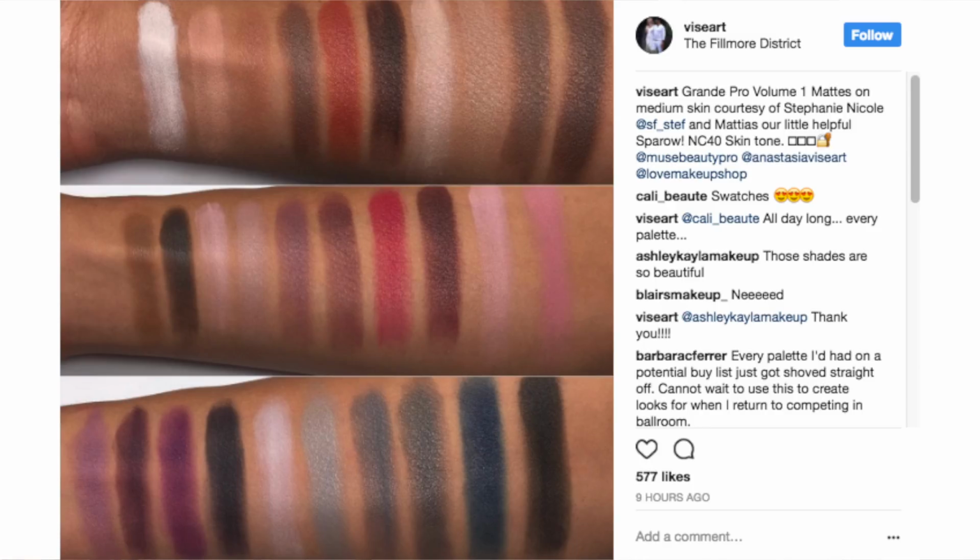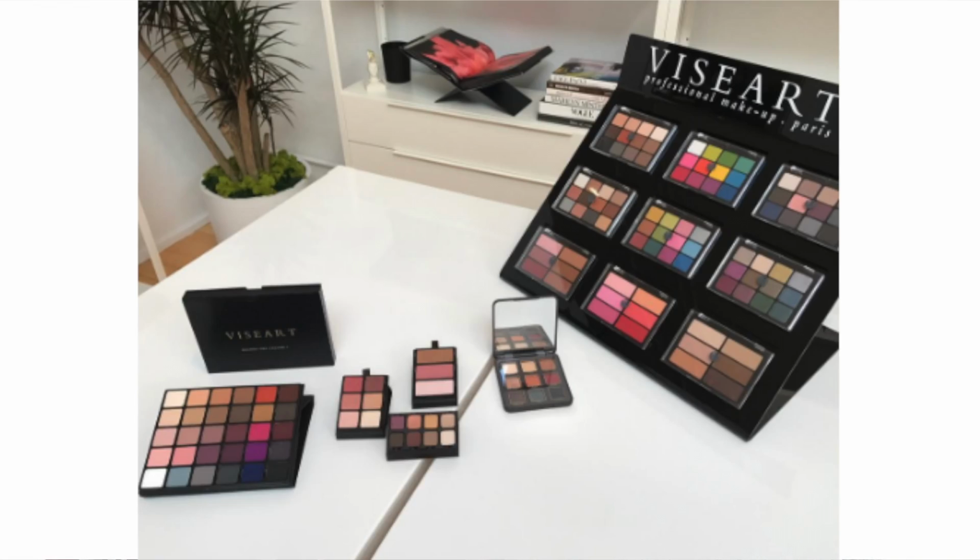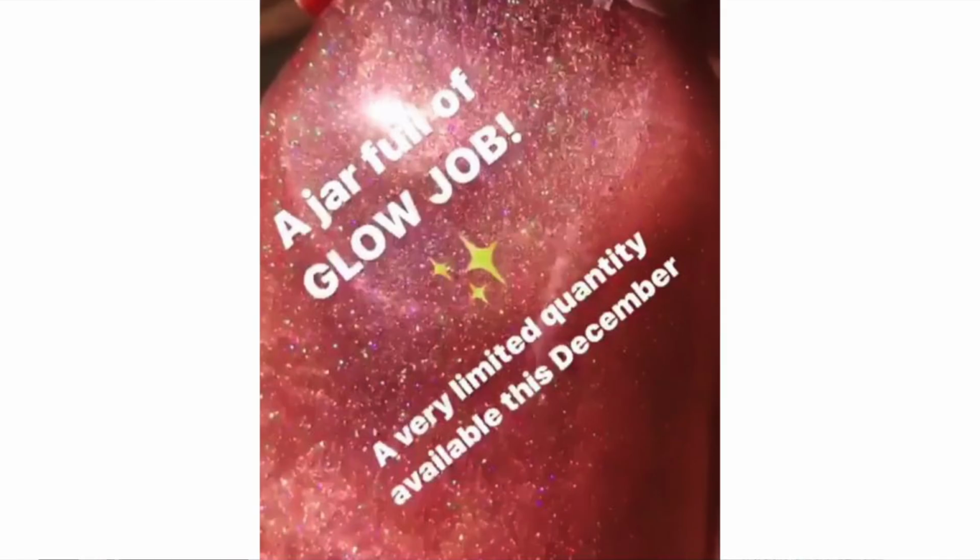Okay. So it's not here just yet. And I have heard that this might be just like version 1. Right, okay. So that's that. Look at it compared to the other ones though. It's massive. Huge. Okay, let's go on to Too Faced.